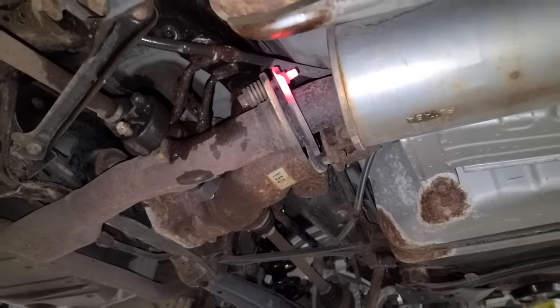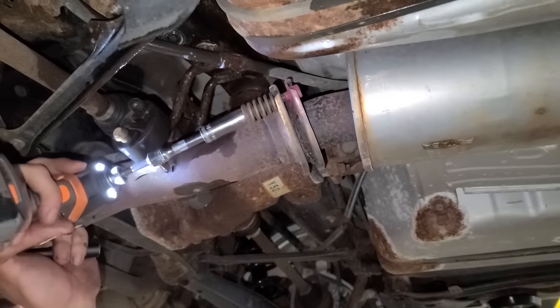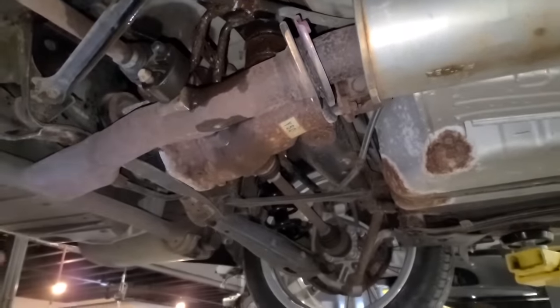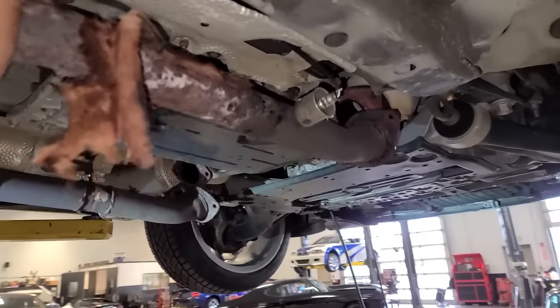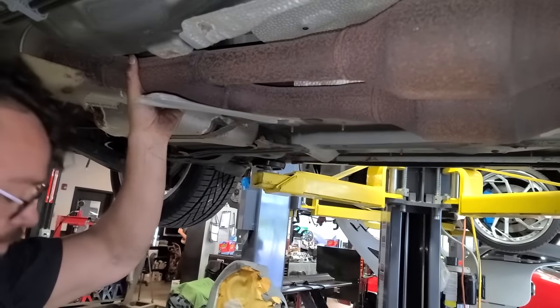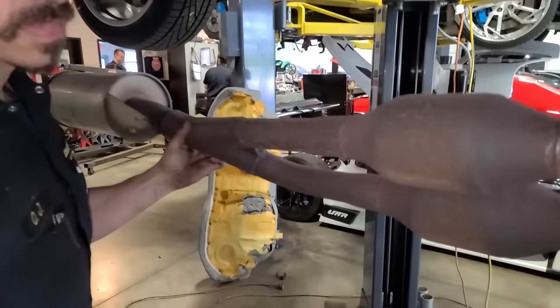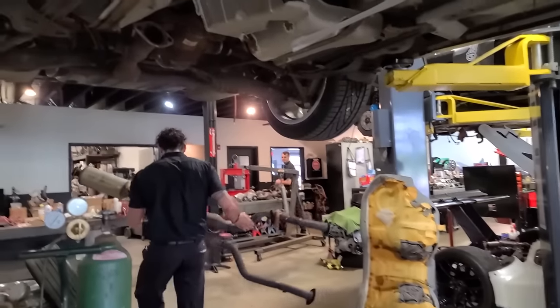Even these rear ones are giving us problems. This one shouldn't be too bad. No problem. Look at that. All right, exhaust is out. Going in the fab shop.